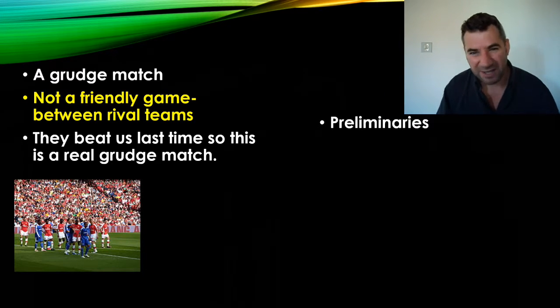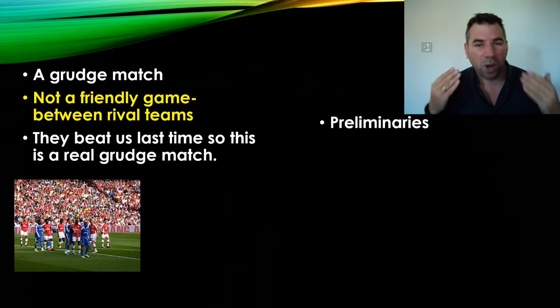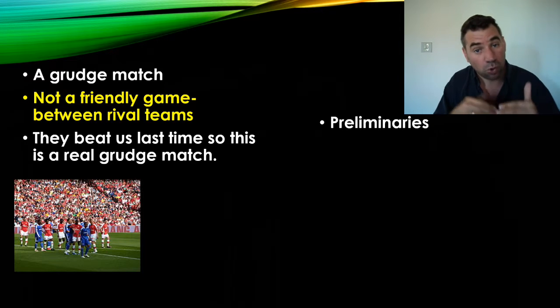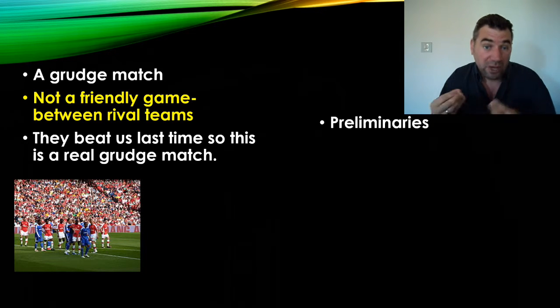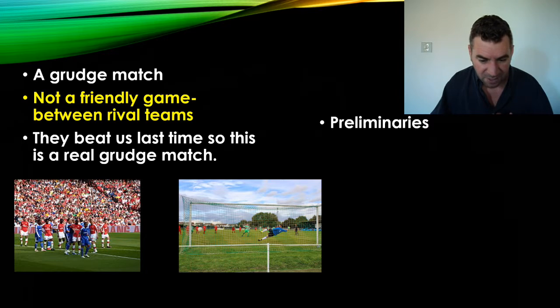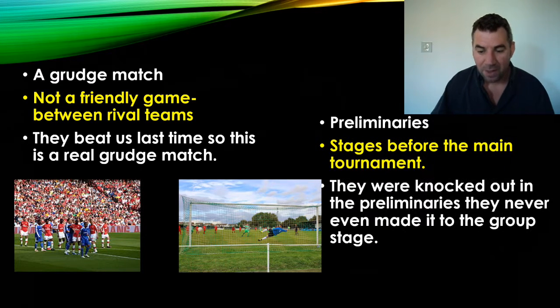The preliminaries. The preliminaries of a tournament or a race are kind of like the qualifying, so they're the beginning stages. And a lot of times in a big tournament, they'll hold preliminaries or qualifiers, and you literally have to qualify to get to the tournament. So they're the initial phases, let's say, of a tournament before it even begins. So you can see here someone taking a penalty, and it doesn't look like the keeper's gone the right way, so goal. The stages before the main tournament.